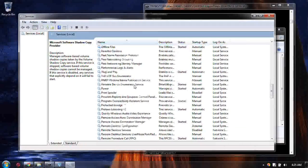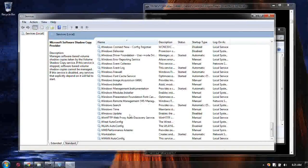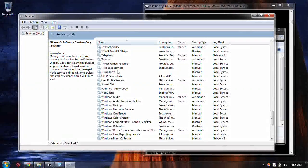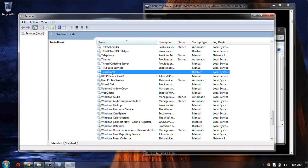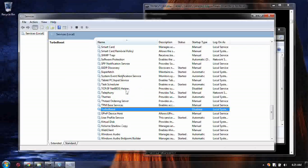I found some weird things in here. Something called Turbo Boost. I have no idea what it is. It doesn't even provide a description. So turn it off.